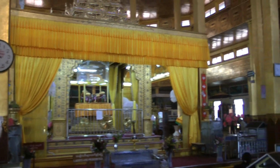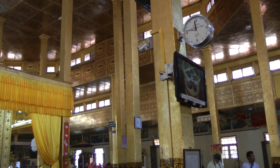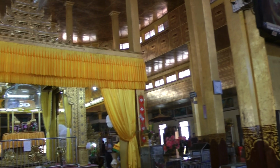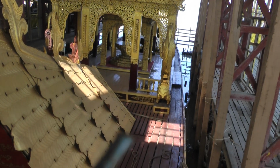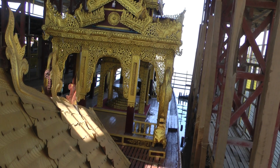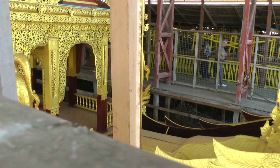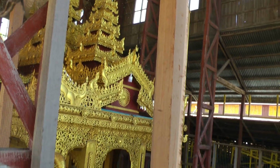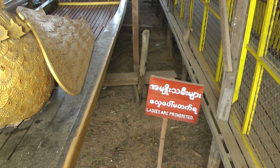So we've come to this pagoda on Inle Lake. And you have to pay for camera and video. For video it's 50 pence, for a camera it's 30 pence. One of these giant barges. There's two more of these boats. Ladies are prohibited from going in there.